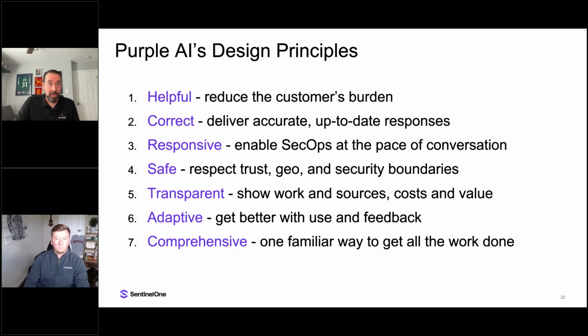Safety: respect, trust, geo and security boundaries. Obviously we have data privacy. Everything's maintained within SentinelOne in the same way that we maintain the data. We're SOC 2 compliant, or whatever you want to say, right? There are multiple compliances out there, but we do adhere to that. The data is stored directly within SentinelOne as well, and the data is segmented, so we're not cross using the data, and we're not sharing the data. By the way, we're not taking your queries and using that to train our AI. We have engineers that do that.